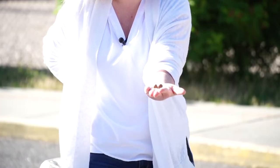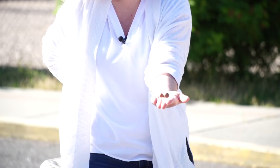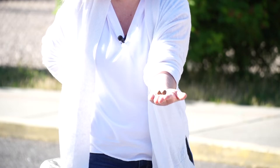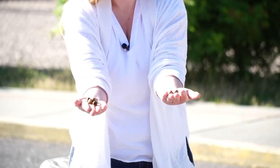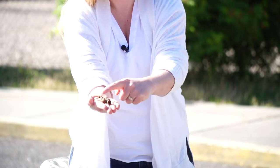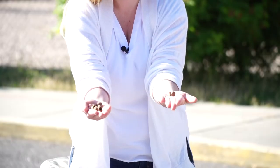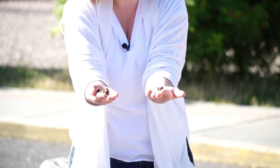In this hand, I have 1, 2 acorns. How many do you think I have in my other hand? Take a minute to think. Okay, we have 1, 2, let's see. 1, 2, 3, 4, 5, 6, 7, 8. We have 8 acorns. Is that what you said? Let's make sure we have 10 altogether. Are you ready? Let's start with 8. 8, 9, 10. 10 acorns.